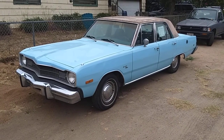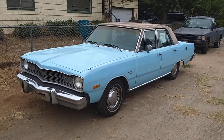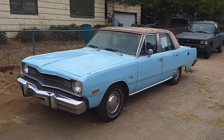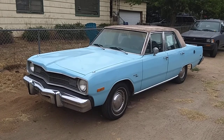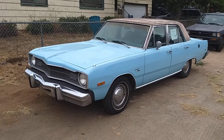JB Dillon here. Got my '74 Dodge Dart listed for sale. I've had this car since 2012, but the increasing number of things that I need to devote finances to is increasing, and I can no longer afford to keep this project.